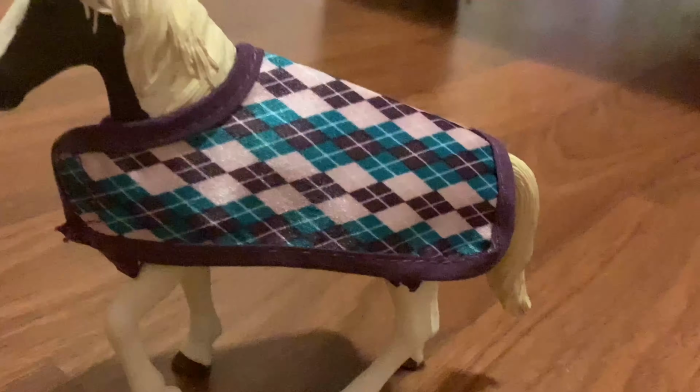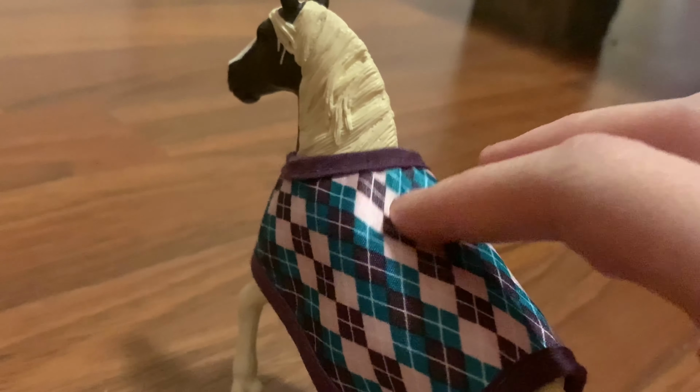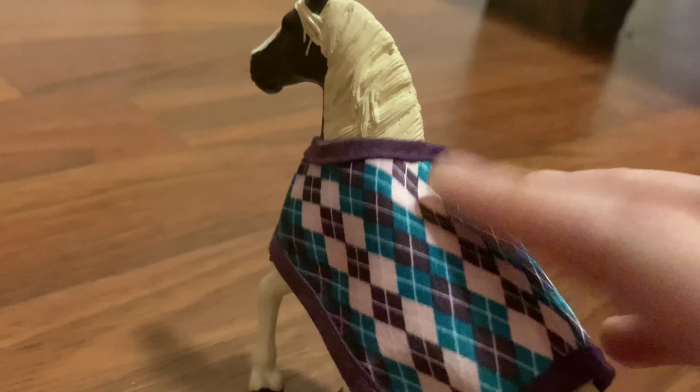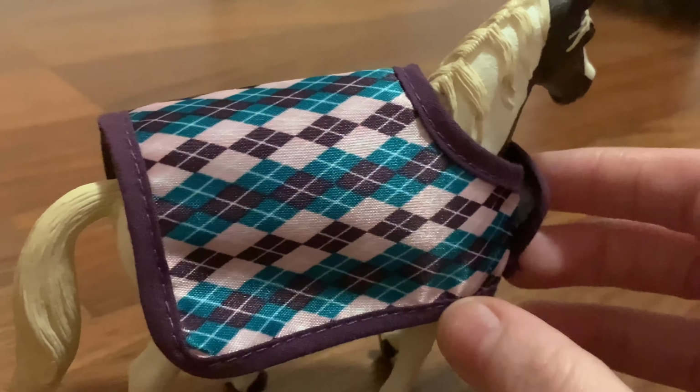I put the blanket on one of my favorite Schleich horses, Rain, so that she could model it. It fits her perfectly. As you can see, there's still a little crease right here, but that's just because it's new and that will wear off in time. But yeah, it's a really, really beautiful blanket, and it looks really great on Rain.